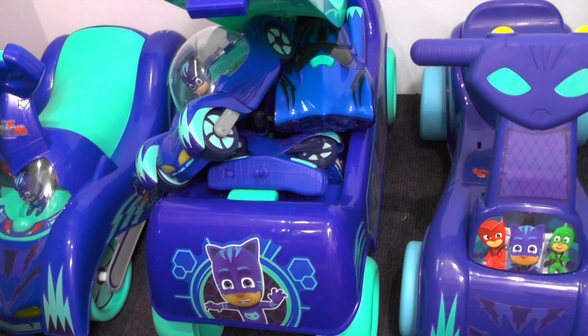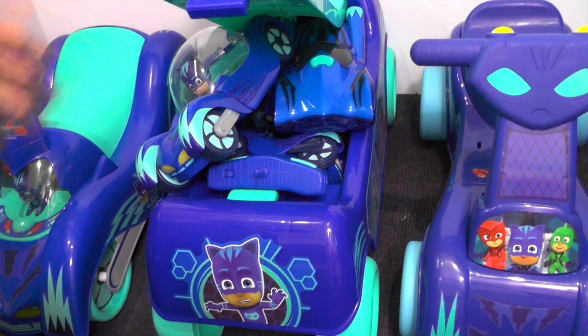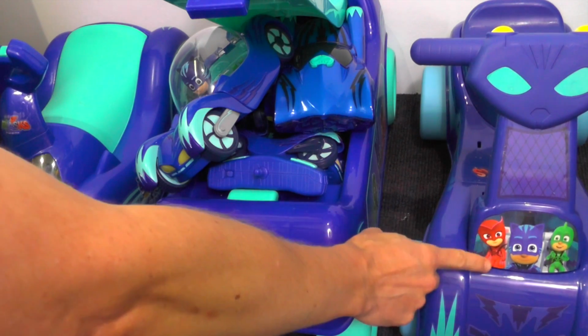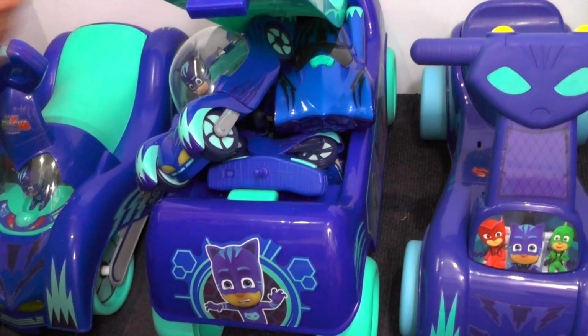But there you go. So what I'd like you to do is in the comments tell me which of these is your favourite, and whether we should do the same thing for Owlet down here. Should we do all the Owlet toys and maybe all the Gecko toys another time?